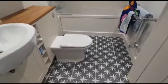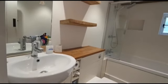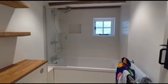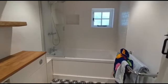So beautiful tiles to the flooring, similar style kitchen units to the bathroom with vanity area, shelving, and then also the window. And then with the bathroom, you have got a separate shower attachment with rain shower, and then also the bath.